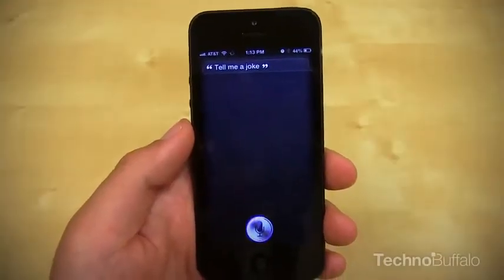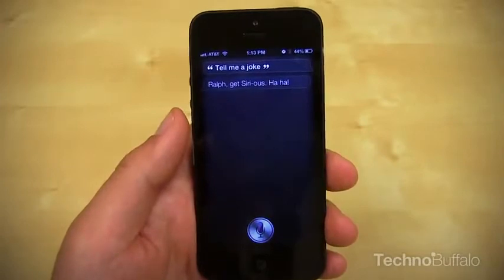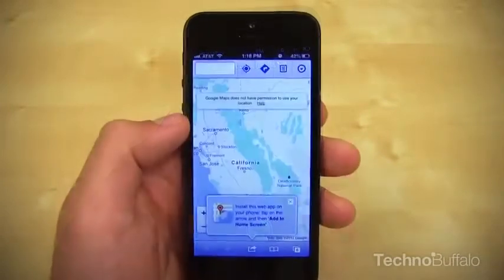Siri, while she has improved, I wish she could do a bit more and control settings, where I could turn on and off Wi-Fi, Bluetooth, or brightness. Next, let's talk about Maps.